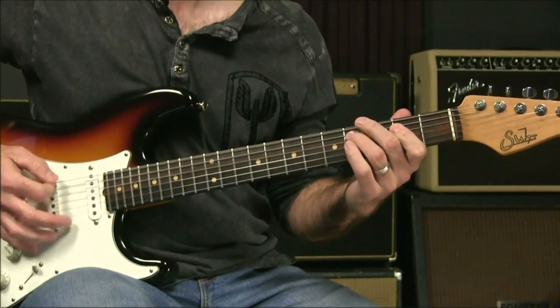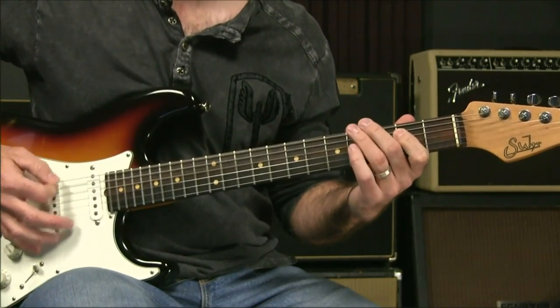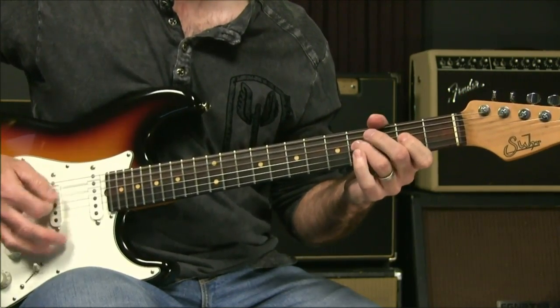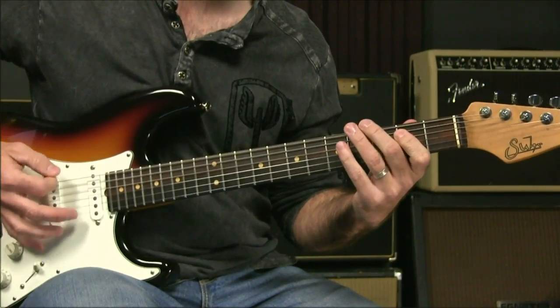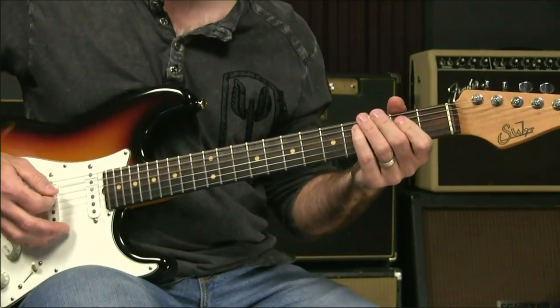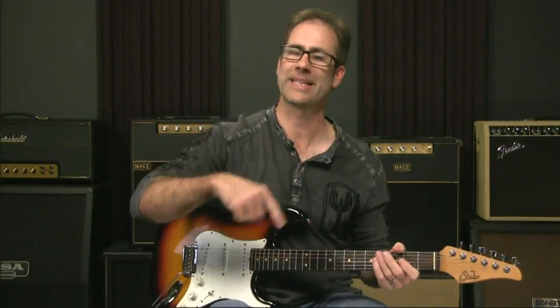Seven, eight, nine is the five chord. Ten is the four chord. Eleven, one, two, three, and twelve. And then of course I would start again. One, okay, it's a 12 bar blues. So when we get to the end, you gotta go around again.